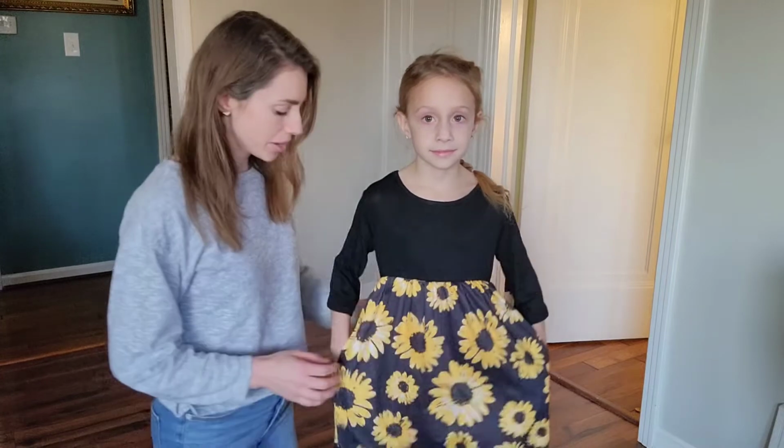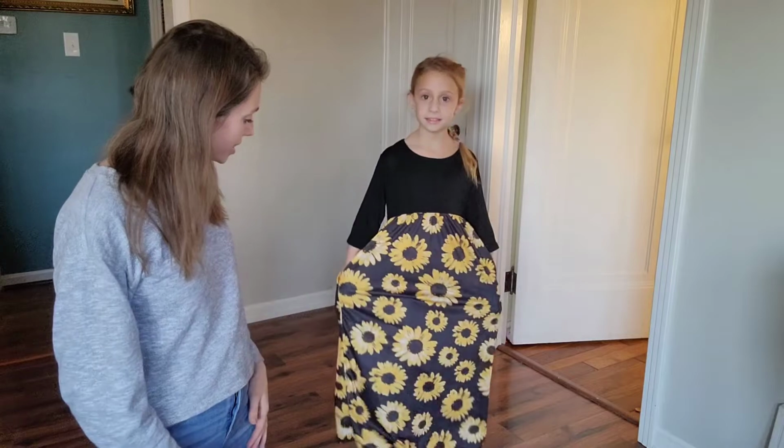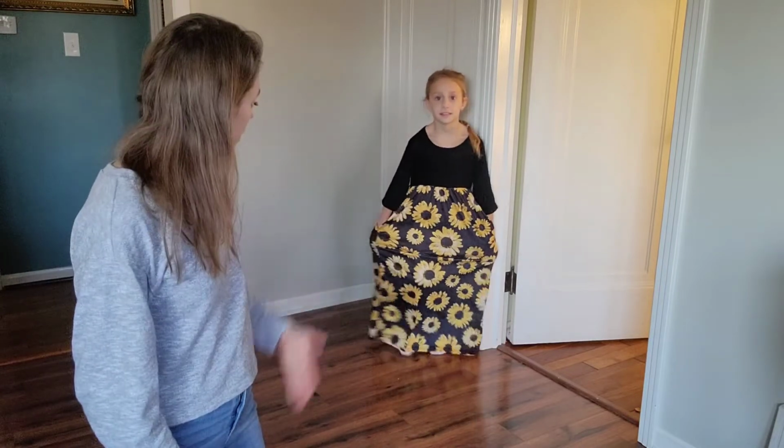So I should kind of show where the pockets are there. And back up so you can see how nice and long and flowy it is. Super pretty. It's very comfy. Come forward a little bit.